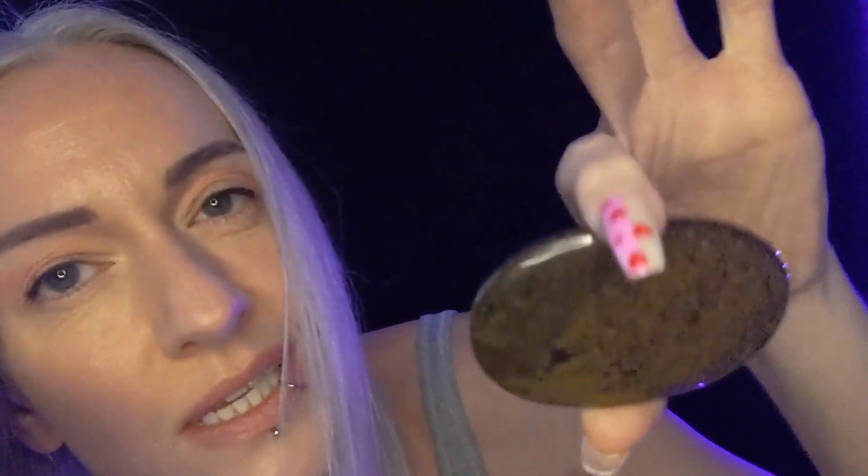It's much prettier in real life. You can't see how pretty it is here. But this is a palm stone. So it's another polished stone. It's a palm stone, which means you can fit it in the palm of your hand. And it's really good for when you're meditating. You can just hold it in your hand while you meditate. And it's really nice, smooth feel to it. I should get more palm stones. That's the only one I have.